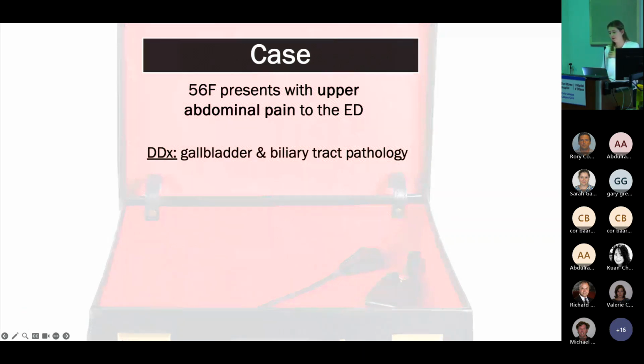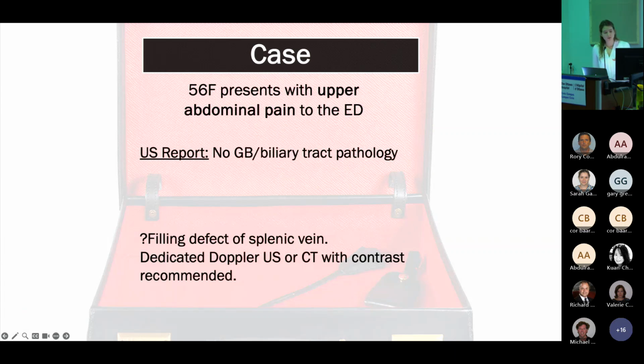So you quickly narrow in on your differential being gallbladder, biliary pathology, and you would decide to order an ultrasound as your first-line imaging test to rule these things out. So the ultrasound report returns. They don't identify any gallbladder or biliary tract pathology, but they're wondering if they can maybe see a filling defect of the splenic vein. And they recommend a dedicated Doppler ultrasound or a CT with contrast to further characterize that.